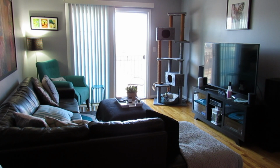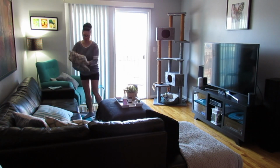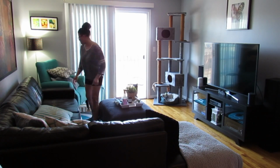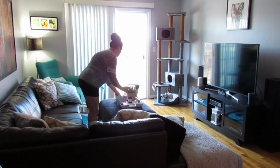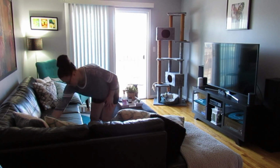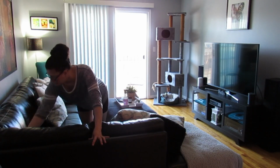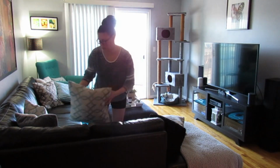I'm going to be cleaning the living room, and I'm just going to wipe the sofa. It was a little dusty. Fix the pillows and do some vacuuming, and yeah, that's about it. I'm also going to take whatever little decoration I have for Easter and put those away, and that's about it in the living room.